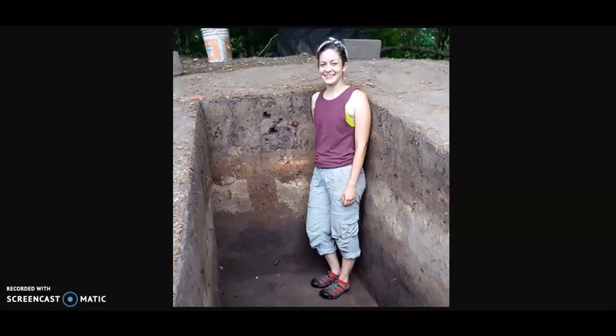Here is someone named Ariel who is on top of Mound C, and it says the stratigraphy shows that there was a structure on top of Mound C.